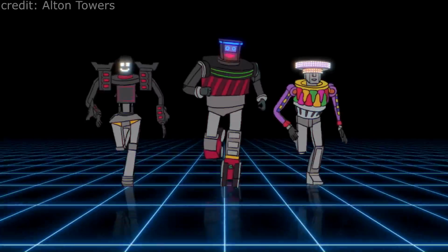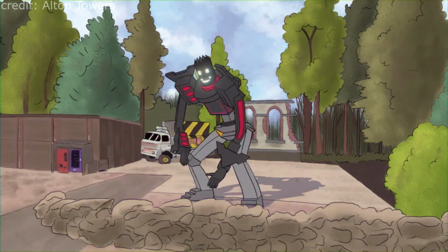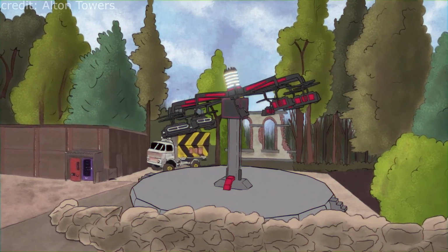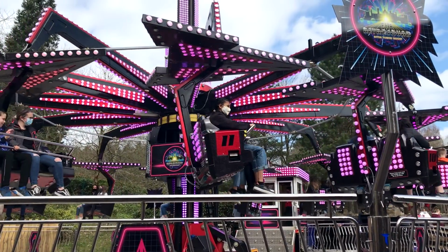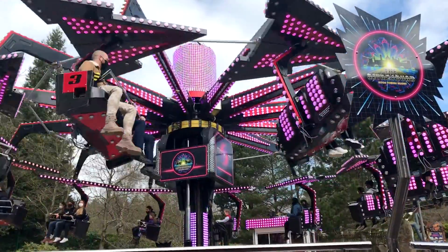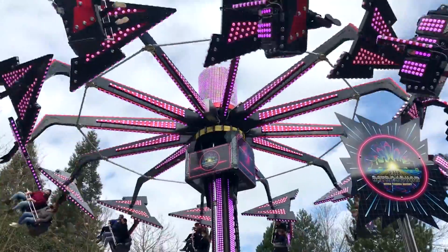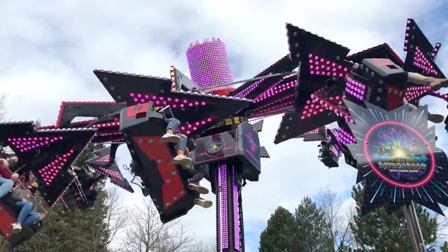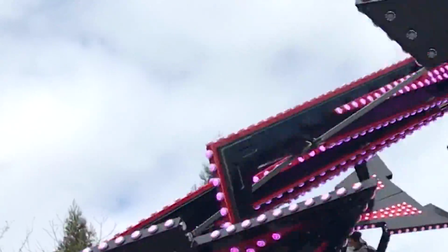It's there, it's cool. Now the second ride I'm going to talk about is located in Forbidden Valley on the old site of Ripsaw, and that is Funk and Fly, which is a Super Trooper ride, whatever that is, which is basically where you've got these 3 seats dangling from above and it can swing side to side and forwards and backwards. So you go on that, the ride itself spins around and then starts to tilt. Off-ride, you think, okay, that looks not very exciting, but when you get on it, it does make you feel pretty sick.